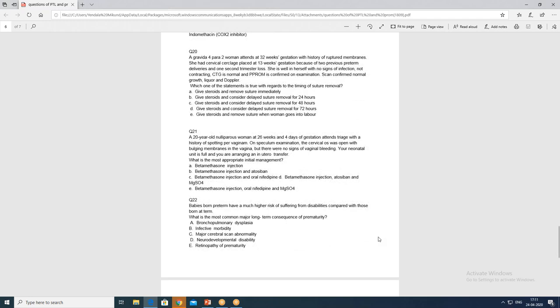Gravida 4, para 2, at 32 weeks with ruptured membranes. Cervical cerclage was placed at 13 weeks because of 2 previous preterm deliveries and 1 second trimester loss. She is well with no signs of infection, no contractions. CTG normal, PPROM is confirmed. Scan confirms normal growth, liquor and Doppler. Which is the management? Give steroids and remove suture when the woman goes into labor.